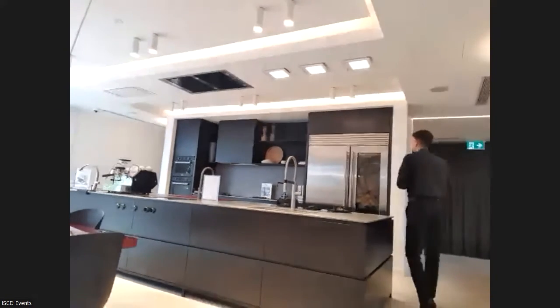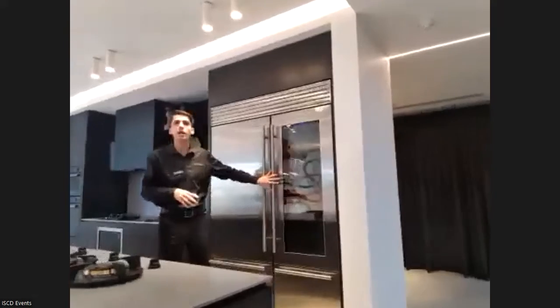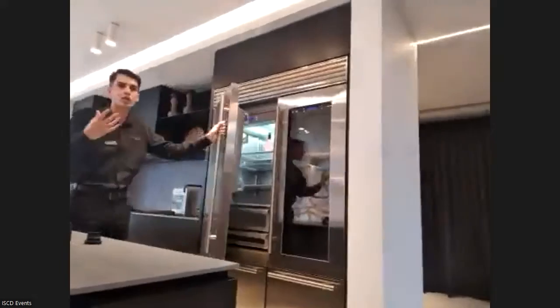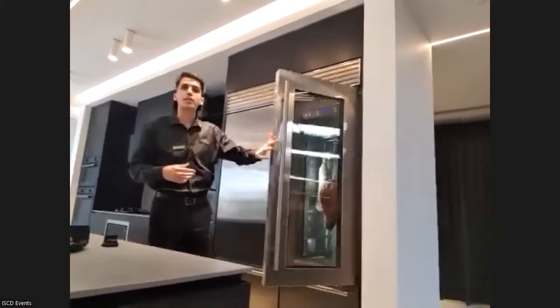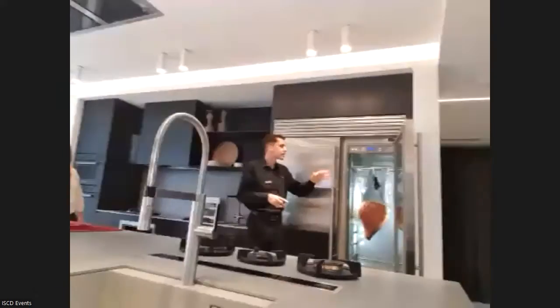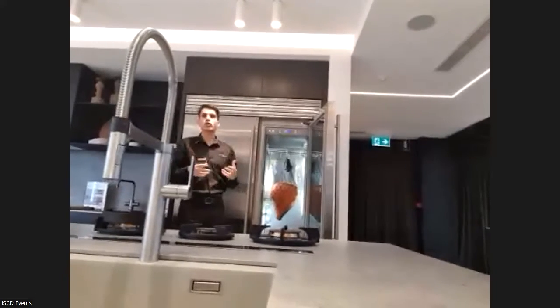I'll show you this as well. So this is the one I was talking about in the other room. Exactly. So this is just your traditional fridge and freezer. I shouldn't say traditional because it is quite unique. But from a point of difference, this is when we really talk about different appliances. Yep. This is a wine cabinet. Wow. But it can also be turned into a bruschetta cabinet and so on.